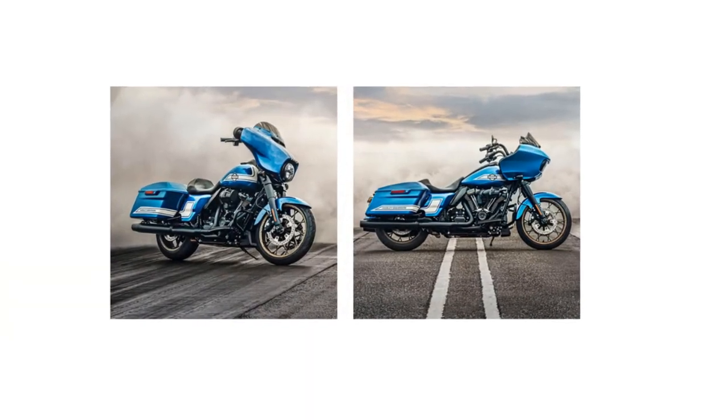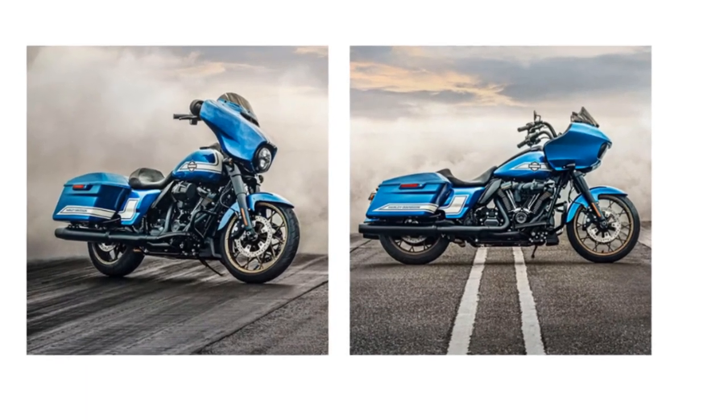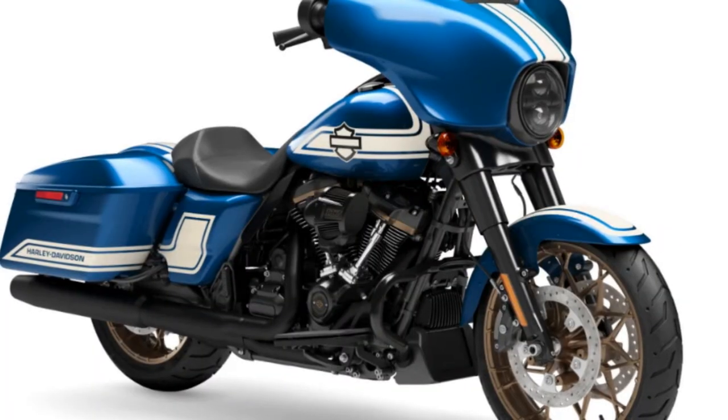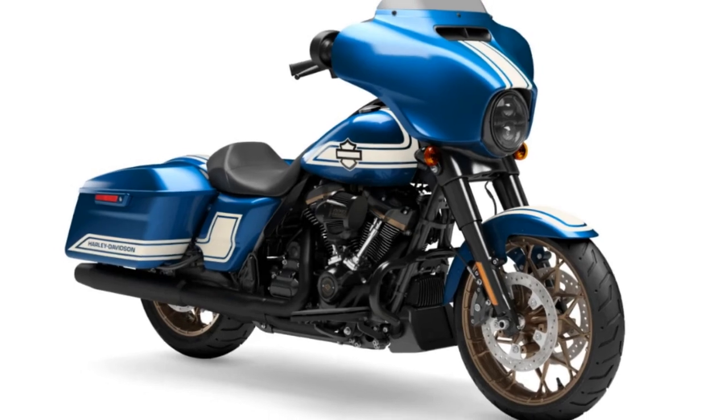Now, moving over to the bigger models, the bigger brothers, if you will, the Street Glide ST and the Road Glide ST, both of them are the same price. They're both $37,799. And additionally, the paint scheme Fast Johnnie is going to cost you $3,600 Canadian.